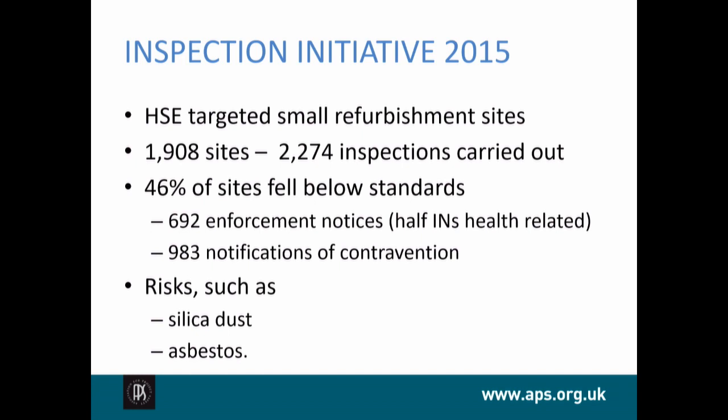So, I come back to this inspection initiative. Sites that employ fewer than 10 people, which in reality is a large part of our industry. Yeah? There are big contractors, they do employ a lot of people, but when you look at the workload across the industry, most of it's done by organisations that employ fewer than 10 people, because there are just volumes and volumes of sites out there doing that, and half of them failing to meet the standard.